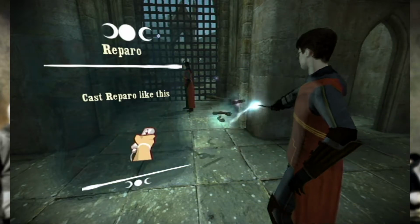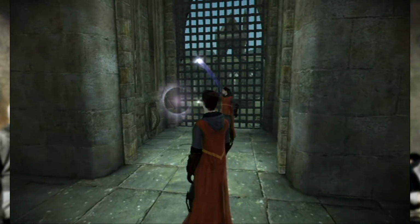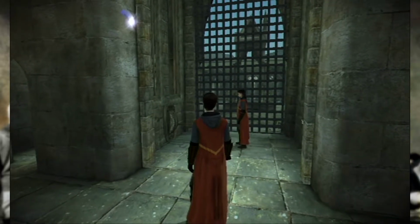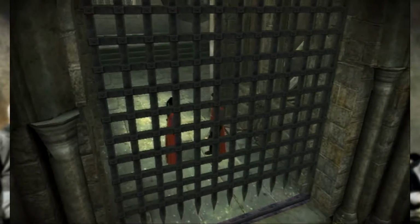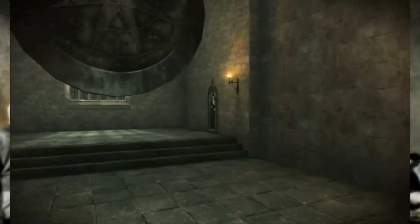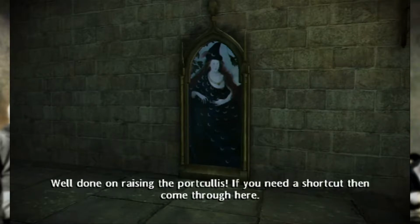Reparo is side to side. And I need to... Wait, did she do that or did I? Wingardium Leviosa. Oh, okay. Oh, so this is what the Slytherins were talking about when they said they were going to mess with us. Great. Yeah, that's the Krabby Goyle thing.